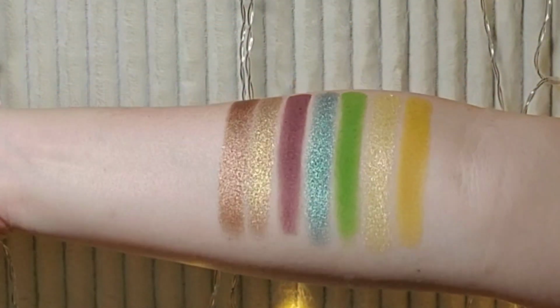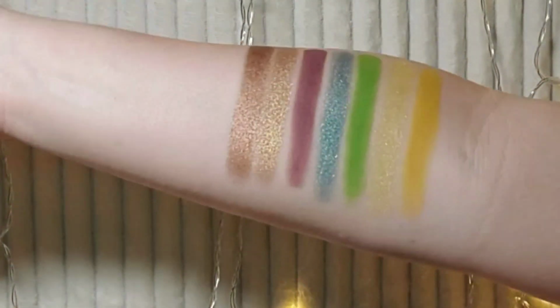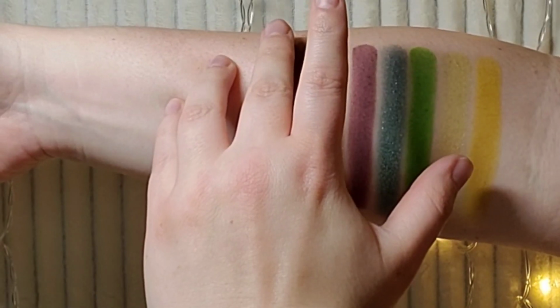And that's kind of like a pinky copper brown. It is so gorgeous, right? The Ho Rainforest.